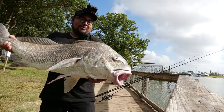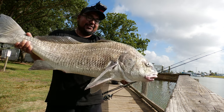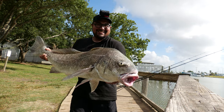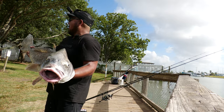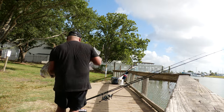Oh, y'all, big old drum. Ooh, this one's heavy. Took a nice size crab. This one's thick, look at the shoulders on it. Whew. Real heavy. Check it out, y'all. Look. Why wasn't that camera working? All right, I gotta let it go.